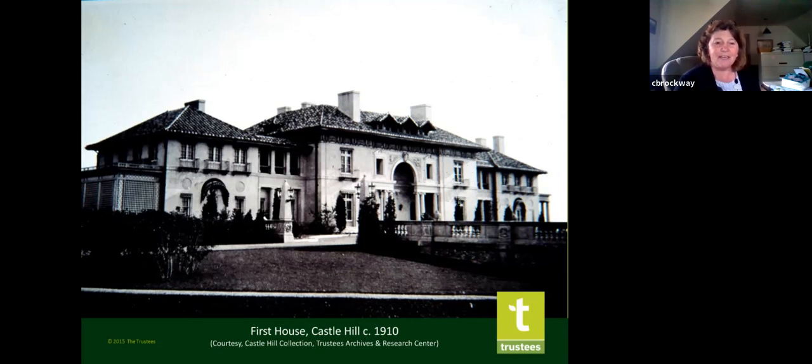I also want to remind everybody that the first house that was built at Castle Hill was an Italian villa. The idea behind this whole estate was that it would be an Italian villa on the North Shore of Boston. And so this was the architecture for the first house. And all of the gardens were created with the same inspiration from the 17th century gardens outside of Rome in Italy. In 1928, the Cranes took this house down and replaced it with the big English country house that you see there today.